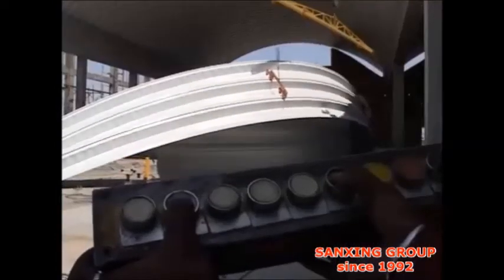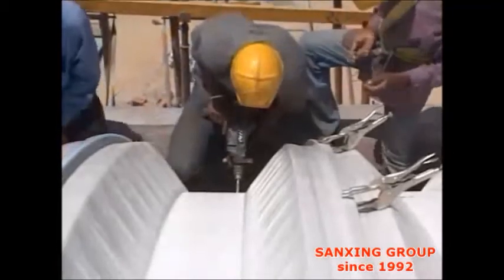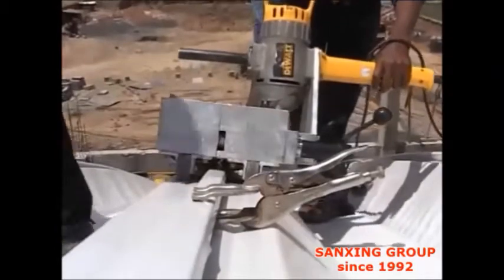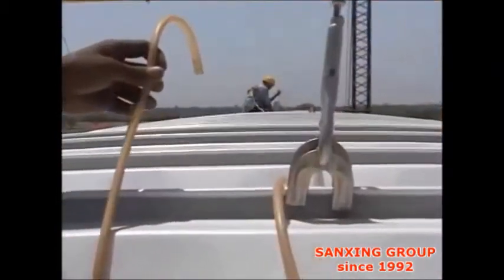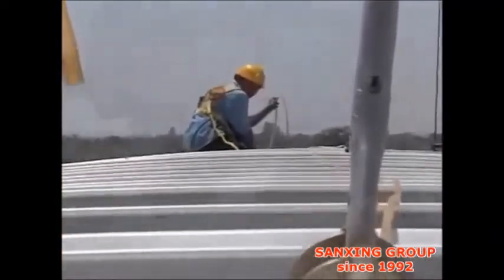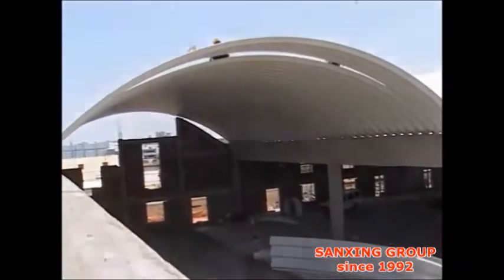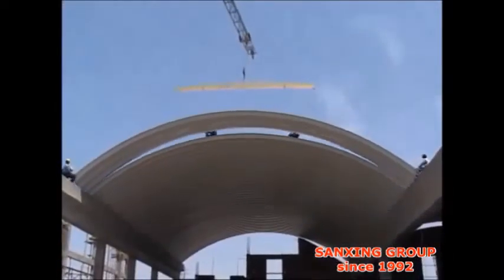So starts the installation process. The spreader bar is fitted on the panels, and with the help of a crane, the curved set of panels is lifted and bolted to the support structure. Once on the top, this set of panels is seen together with the already installed panels with their alignment levels being checked. This process is then repeated till the end of the building. An epoxy solution is applied on the installed roof, which gives it extra protection towards corrosion and other detrimental weather effects. This entire process is very precise and speedy.